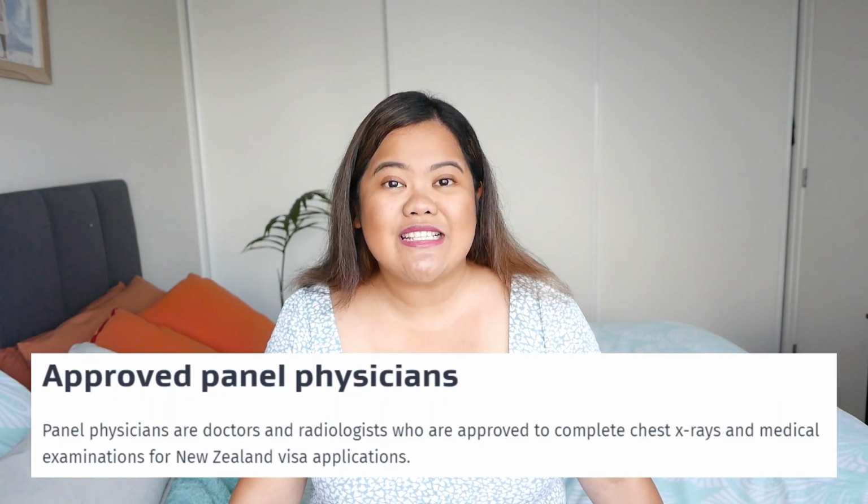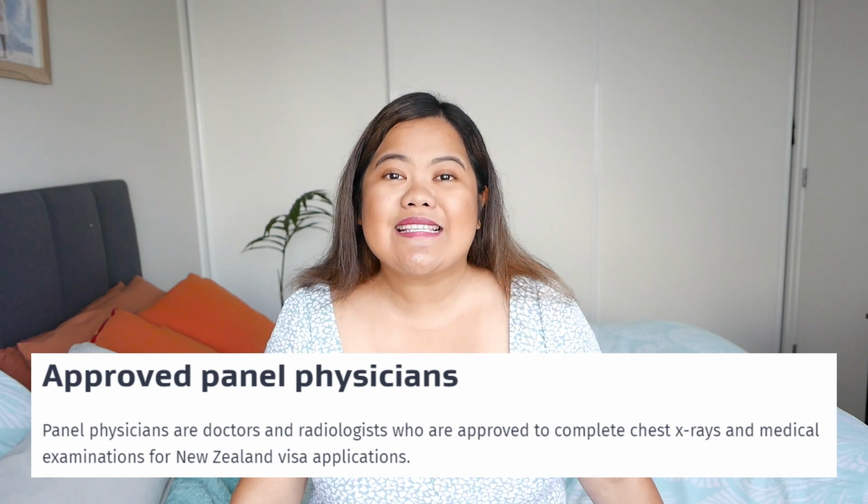Next up, we have the medical exam and the chest x-ray. Once you get selected from the EOI pool, you get an invitation to apply, and when you're ready to submit your application, one of the things that you need to provide is a medical exam result and a chest x-ray. The Immigration New Zealand website has a list of approved medical centers and panel physicians for you to take your medical exam, so make sure to check that list first before booking your appointment.